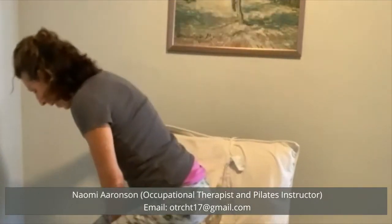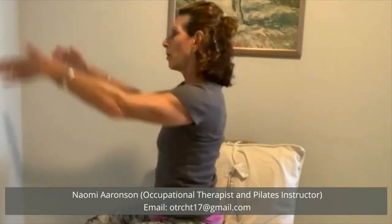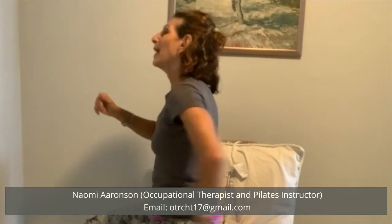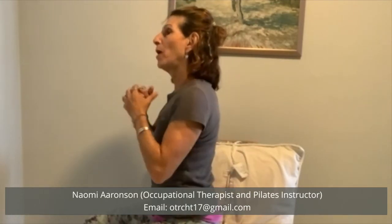Now the next exercise is a little tricky. And this exercise, you don't need to turn, I'm facing this way. And it's called Protraction Retraction. Why am I focusing on this exercise? Because it activates the muscles in the back. And that's where we tend to be weak.